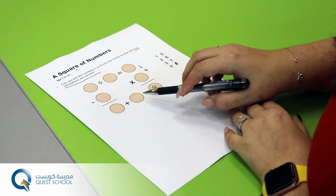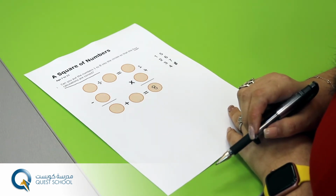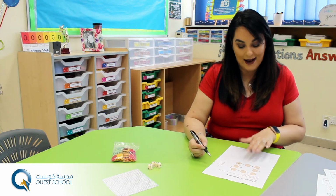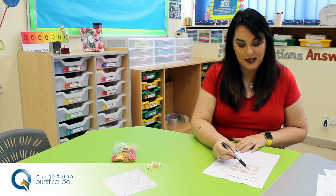Here, I have to add 2 numbers together to make 8. Well, this is going to be really easy because a lot of the numbers when you add them together will make 8. So I can't do this one just now, and that's fine. I'm going to start here.